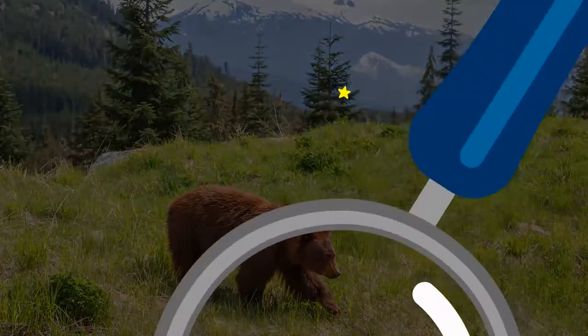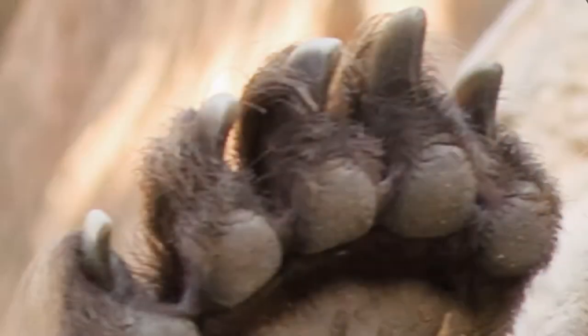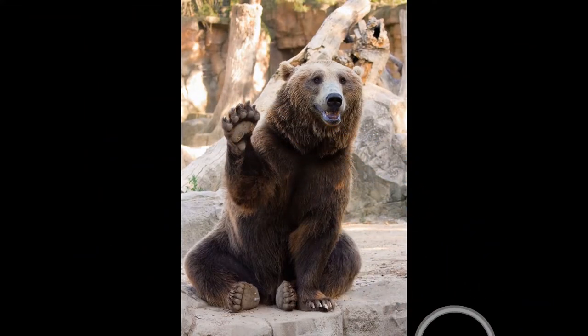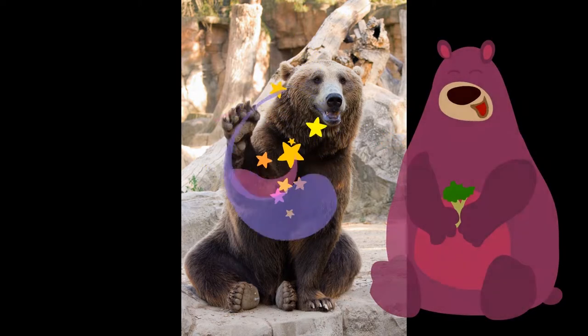Let's take a closer look at bears. What's this? Yes, exactly! It's his paw. Bears are very strong animals and they use their paws as humans use their hands.